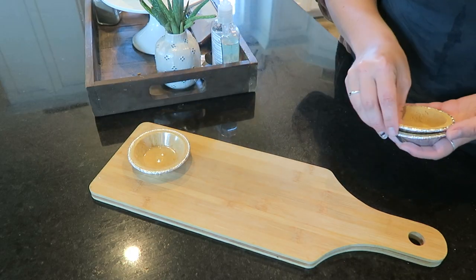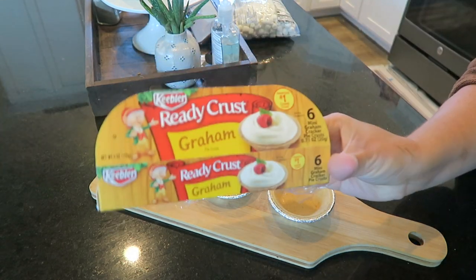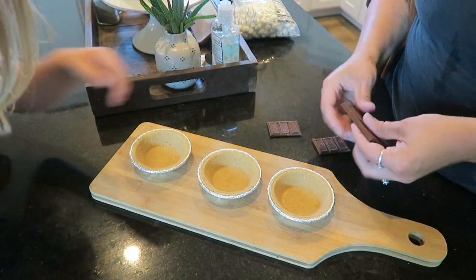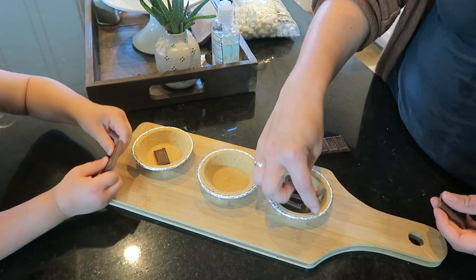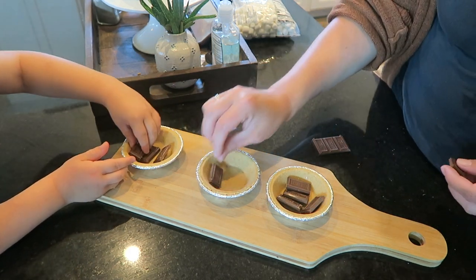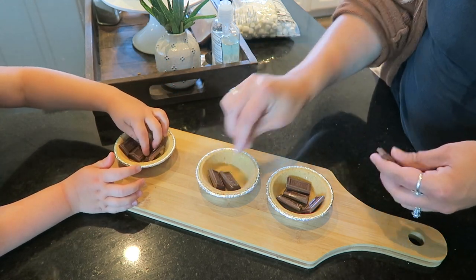So, sharing my snack of the day with you guys, I'm so excited to share this with you. I found this on Facebook, like I said. These are mini s'mores pies. I got these ready-made graham cracker crusts, these mini ones from Target. They were $1.97 for a six pack. And then you just use Hershey bars. I did four little rectangles per pie tin, and then I just topped off the rest with marshmallows.